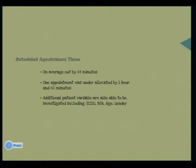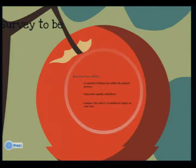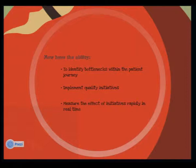All this data that we're able to gain will personalise scheduled patient treatment times, aiming to improve patient satisfaction, their treatment experience, patient safety, and staff satisfaction. Additionally, we will be able to identify the major bottlenecks in the patient journey, implement quality initiatives, improve efficiencies, and measure the effect of initiatives in real-time data.